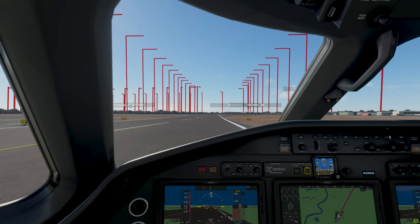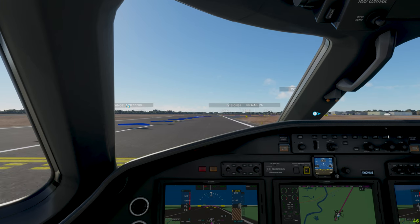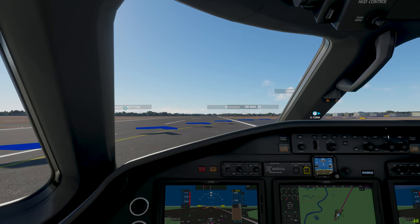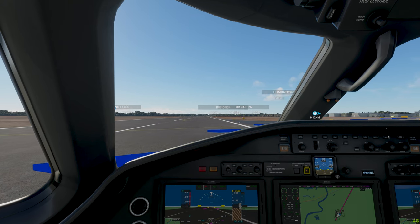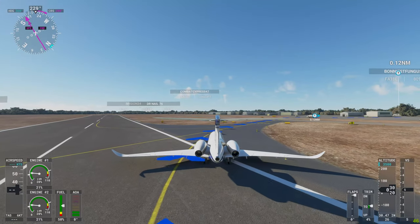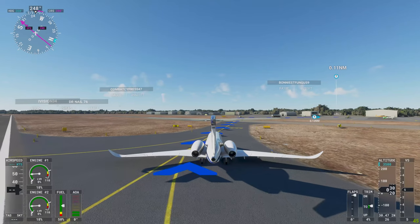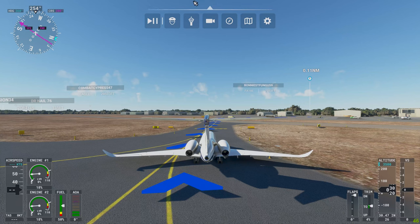Flaps in ground configuration. 513, exit runway when able. A little bit of a hard landing. I think maybe I needed to come in a little bit more before dropping throttle. Alright, park and brake. Contact ground.